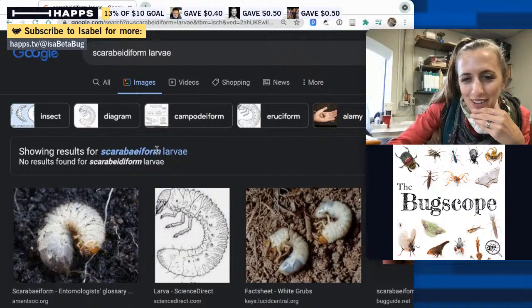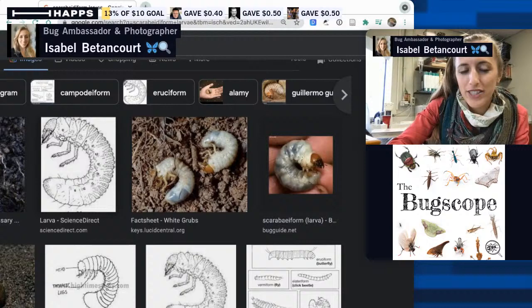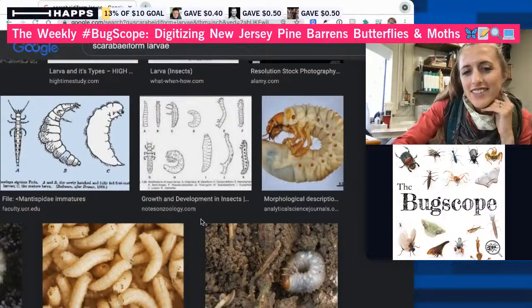So there's that type of larva, but then you have ones that are curled up like this. I guess it could be confusing because this also looks like a caterpillar, but their default way of being is in this curled up shape. And these ones like to eat roots and things like that. This is what scarab beetles, like dung beetles, I suppose, because they're scarabs, will be in this other formation.